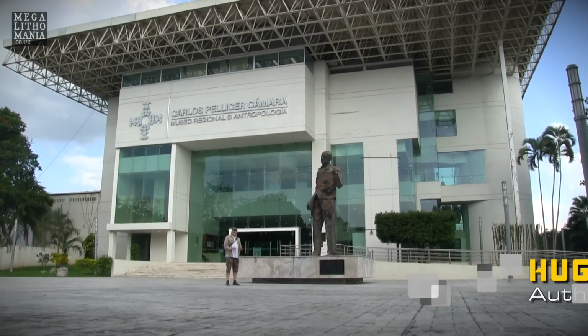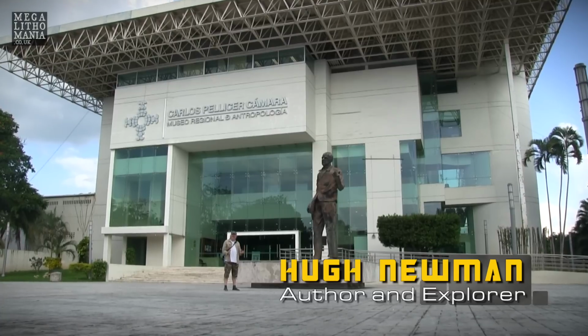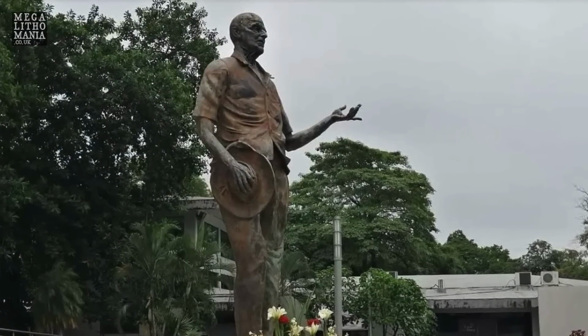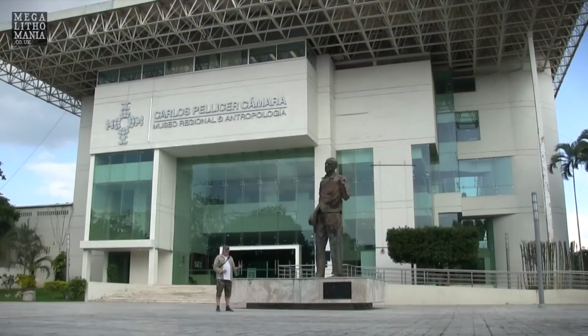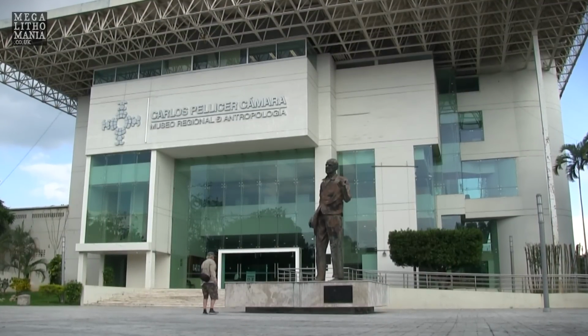Here we are at the Pellicer Museum in Villahermosa. This is the regional Anthropology Museum. Here he is himself, the man who saved all the statues from Venta. The main museum here is amazing. It's got some beautiful Olmec pieces, an Olmec head, and other pieces from other cultures. So let's get in and have a look.